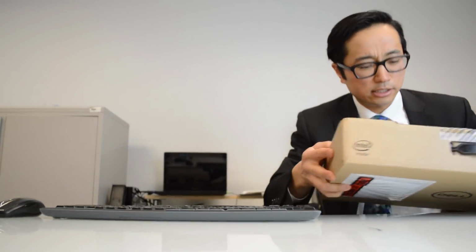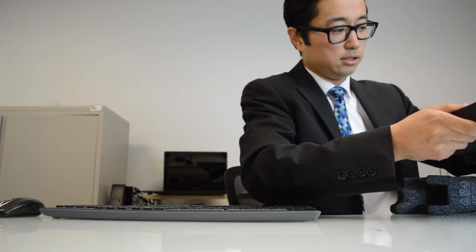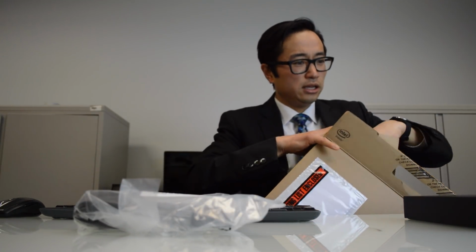So here's the unboxing. It came in a box in a box kind of situation. I already started opening it because I got too excited, but then I thought I'd hold off and do an unboxing. Ooh, this is a small box. Here is the power plug and the actual charging brick.